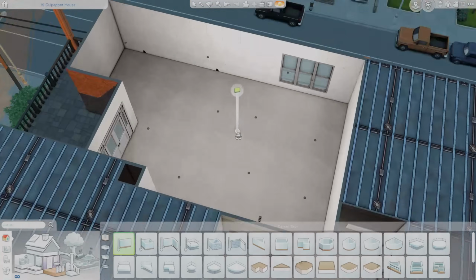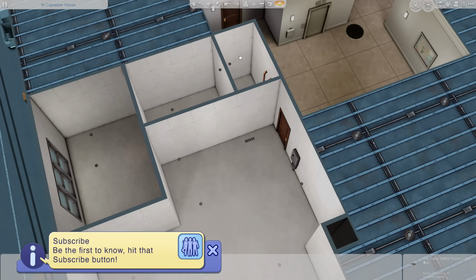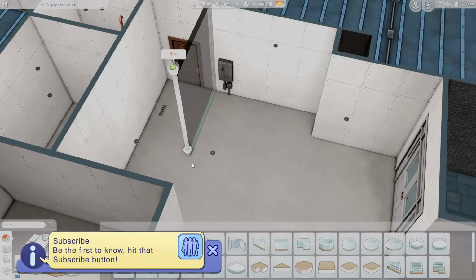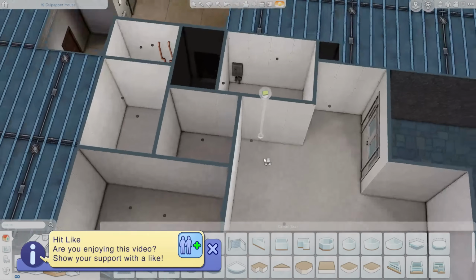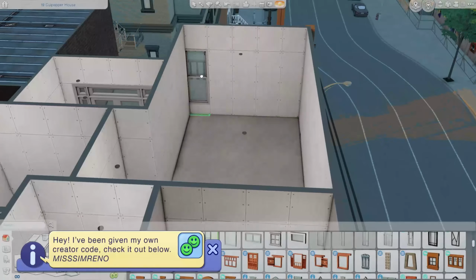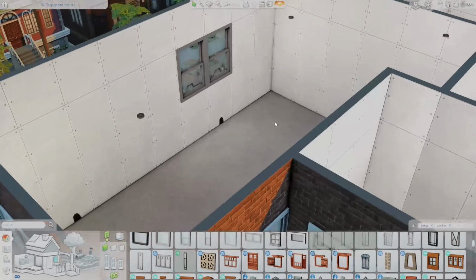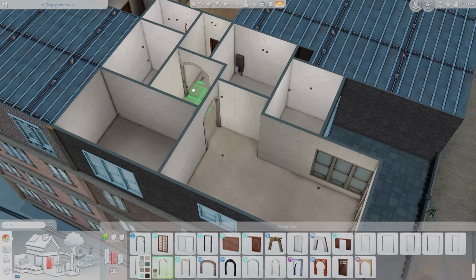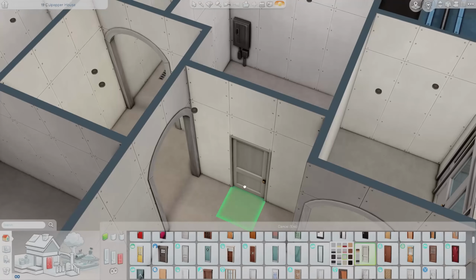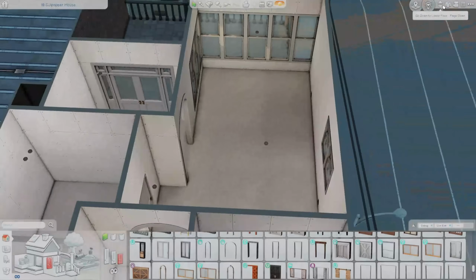Hey guys, it is MissSimReno. If you are returning to the channel, welcome back. And if you're brand new, I am very excited that you decided to join me here today for another apartment renovation. Today we are at 19 Culpepper House, which is an apartment that I really like, but I don't renovate very often because it's actually pretty big. A lot of the apartments in Myshuno are a pretty decent size, and this one is no exception.